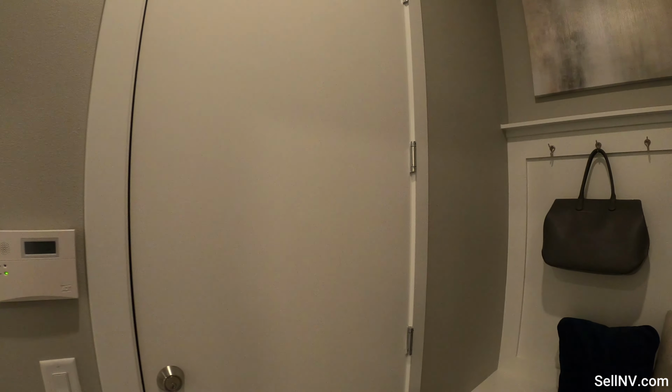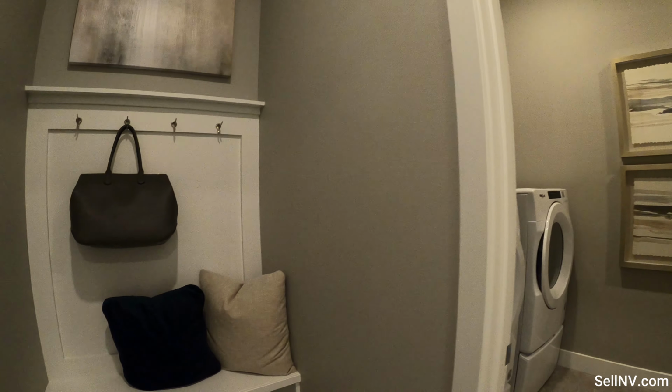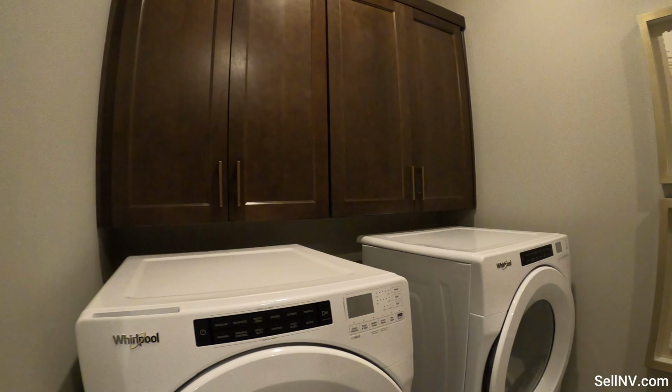This door will lead us to the two-car garage. So once you come in, you can put your shoes in here. Laundry room.